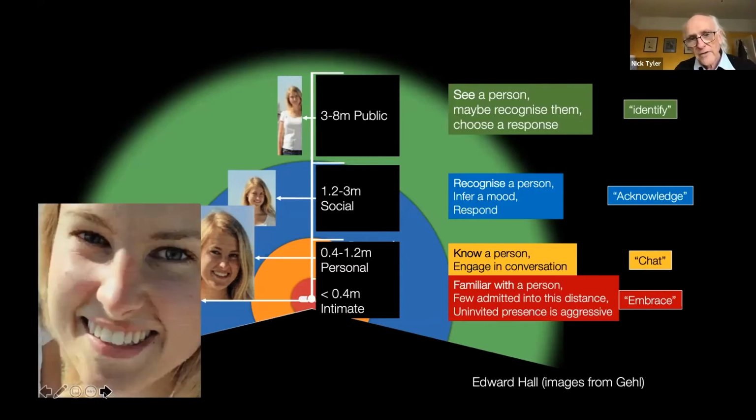Then you have the intimate space, where you will be familiar with a person, and very few people are actually at this distance. If you're not invited into that space, that is aggressive. And so it's not a comfortable space unless it is with somebody you know.